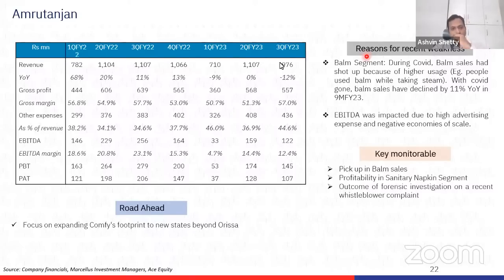On the EBITDA side, the company continues to invest in advertising and sales promotion expenses. Just because of the momentary drop in the revenues, the company has not stopped investing in the business.